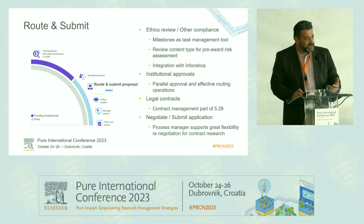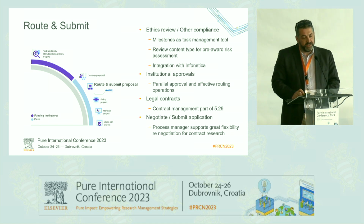And we also have integrations with specialist tools. So if you want to run a much more formal ethical review workflow process, we have that integration with Infonetica in place. New features include the parallel workflow functionality, which has been implemented since last year.